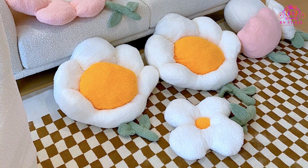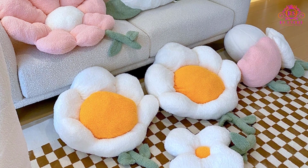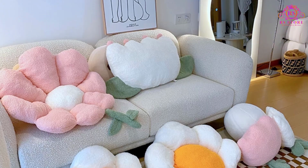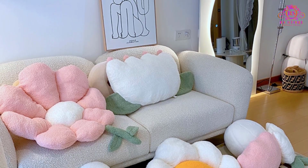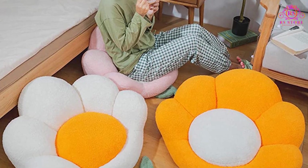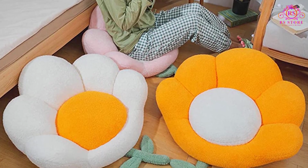Furthermore, the cushion is easy to clean. It comes with a removable cover that can be machine washed, allowing me to keep it fresh and clean effortlessly. This feature is particularly convenient, especially if you have kids or pets in the house.